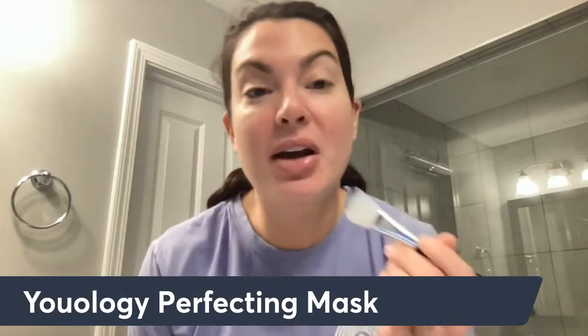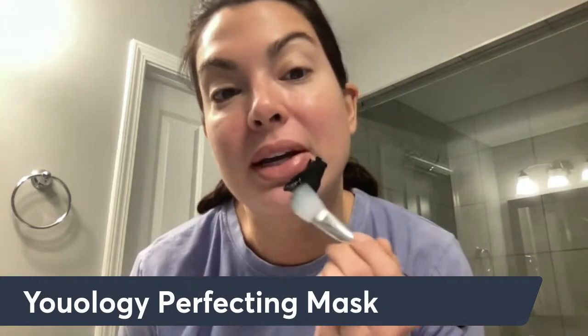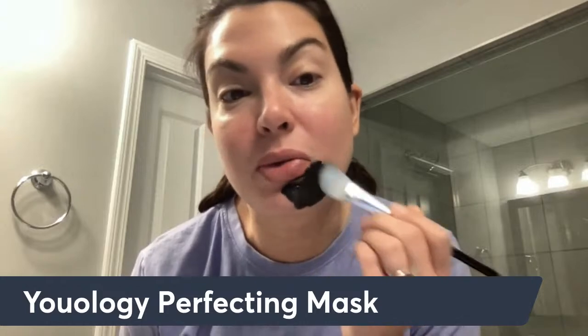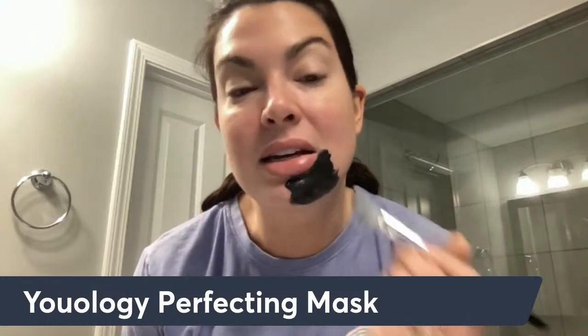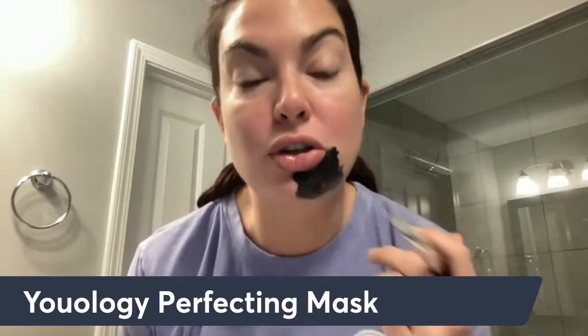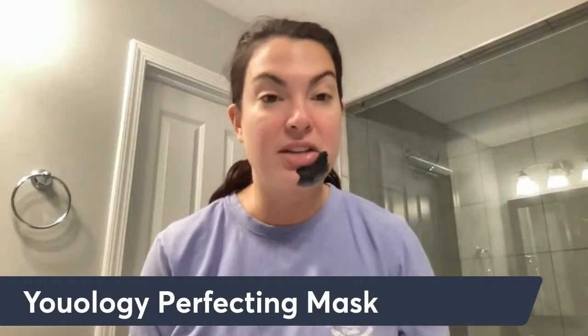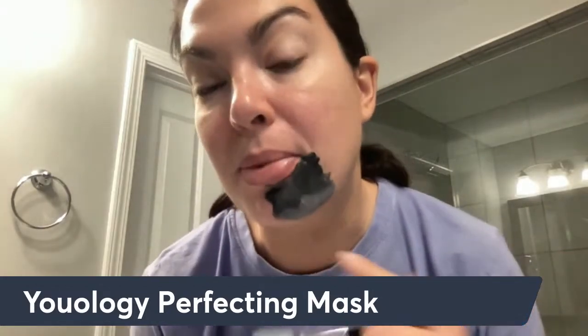I'm going to take a little bit of that mask. I'm going to put it right there where that breakout is. This is the Perfecting Mask. It's really great at sucking out all of the toxins. It's a bamboo charcoal mask, so you'll see it start to kind of fizz up. I leave it on for about 5 minutes or so. This is part of the January special. Do you see it bubbling?